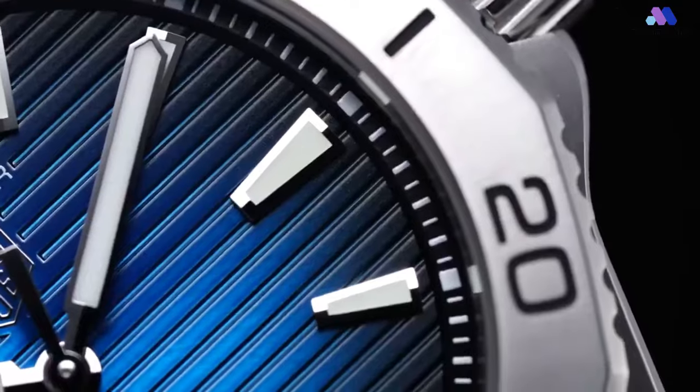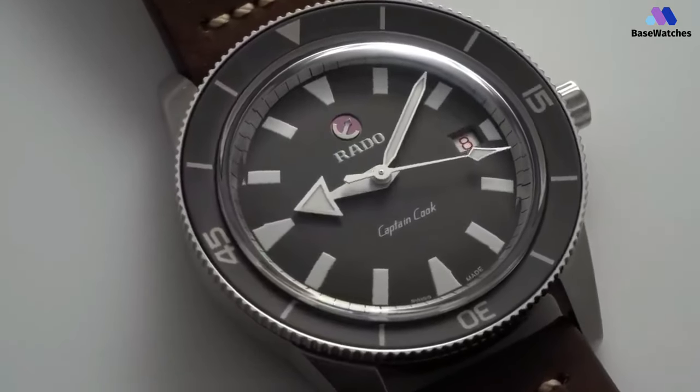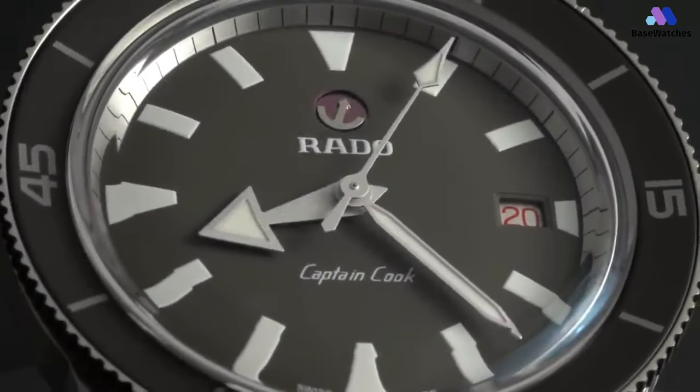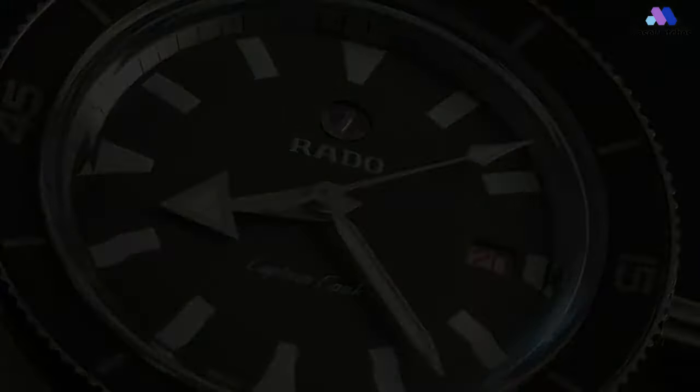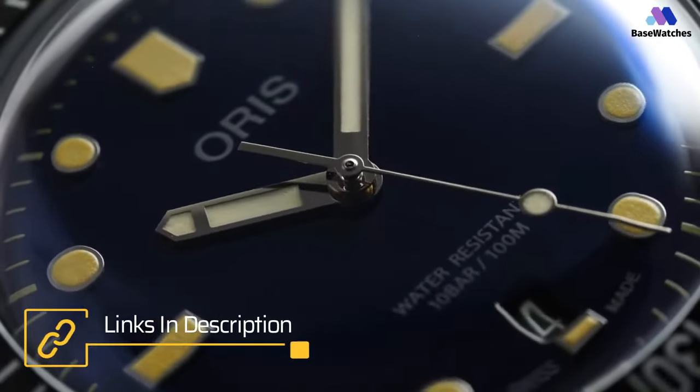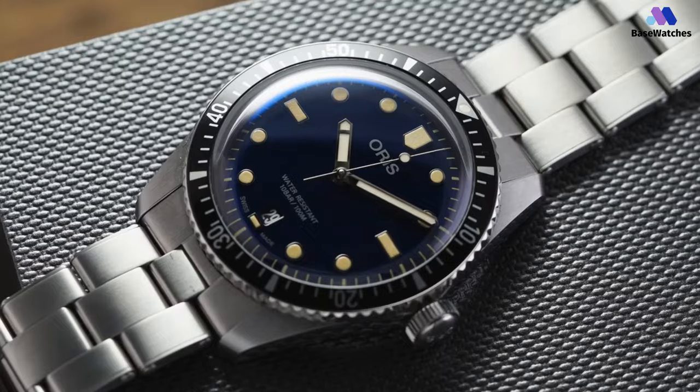We will be featuring brands such as Oris, Omega, Tudor, and many others that you may not expect to see in this category. We understand that $5,000 is a significant amount of money, and we know that you are looking for a watch that is worth your investment. To help you with your research, we've included some popular and enthusiast favorite watches, as well as some watches from less familiar brands.